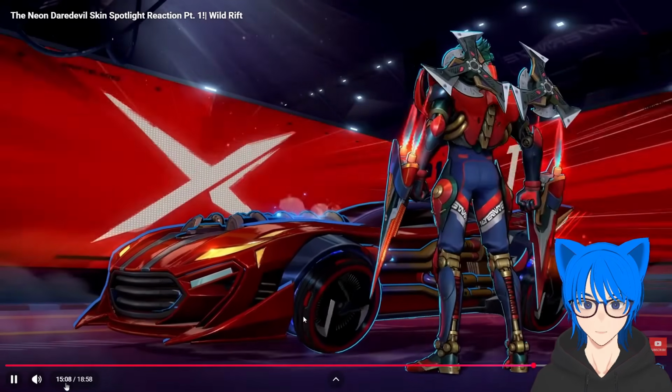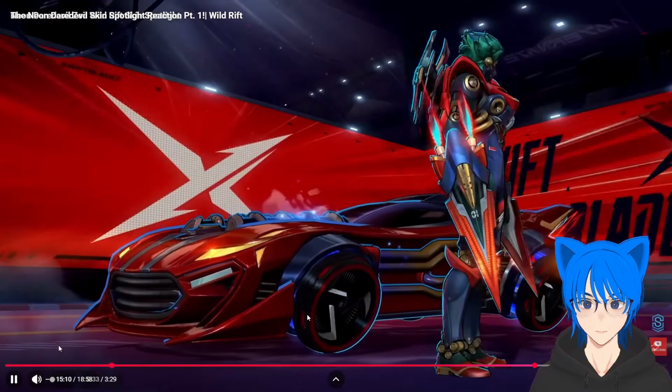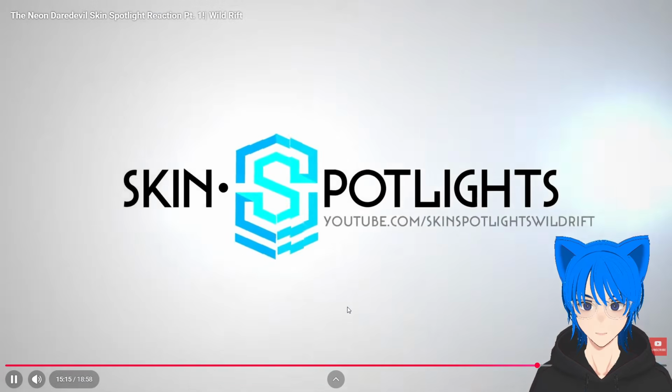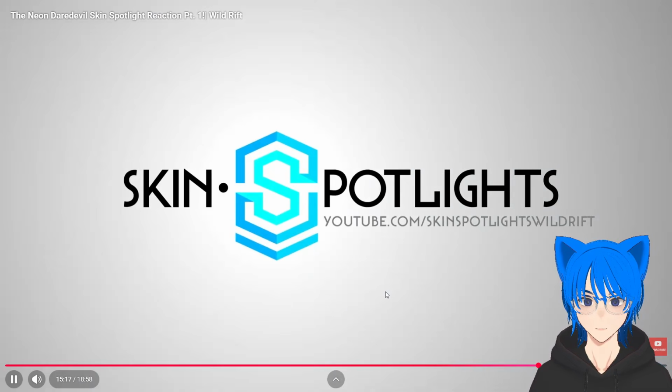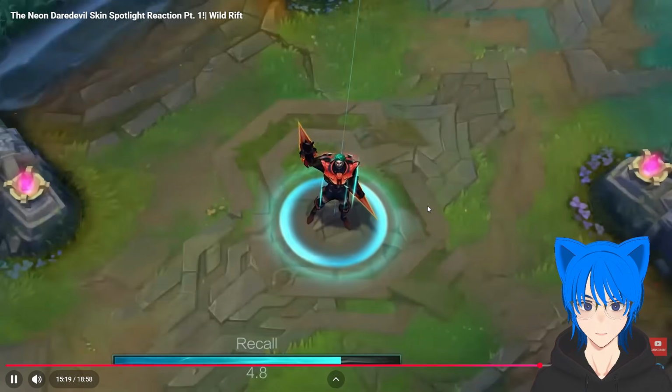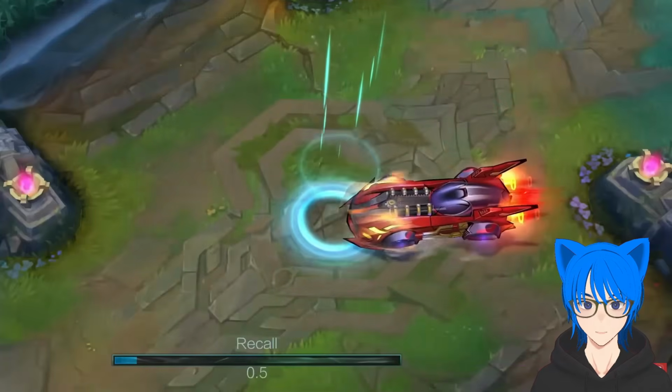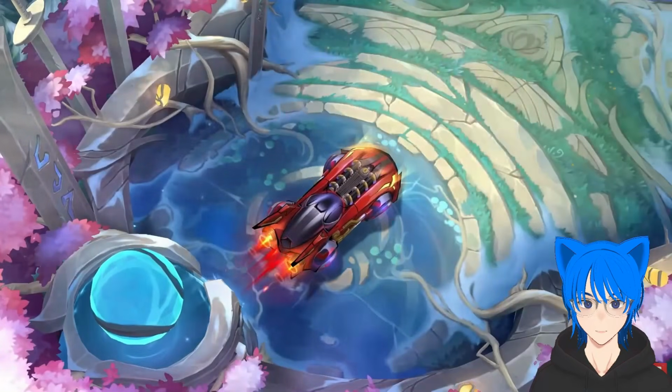But then again, his wheels are not even standing, or should I say, on the ground, the bike. So yeah, and I'm glad that he looks like Xborg from ML. But yeah, I love this car. It's very Hot Wheels, like my childhood.